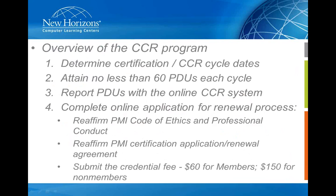In it, you're going to reaffirm that you are going to be held to PMI's Code of Ethics and Professional Conduct. You can't do anything with PMI without affirming that you will follow and uphold that Code of Ethics and Professional Conduct. You can't be a member of PMI without it, although membership is optional. A non-member volunteer of PMI also has to agree to this Code of Ethics.